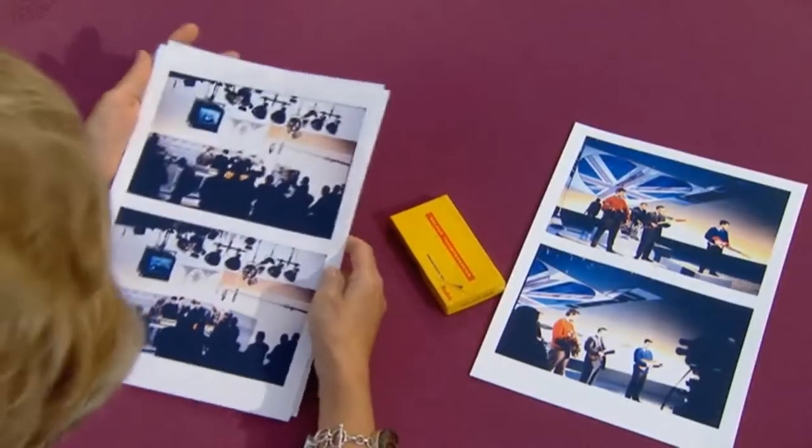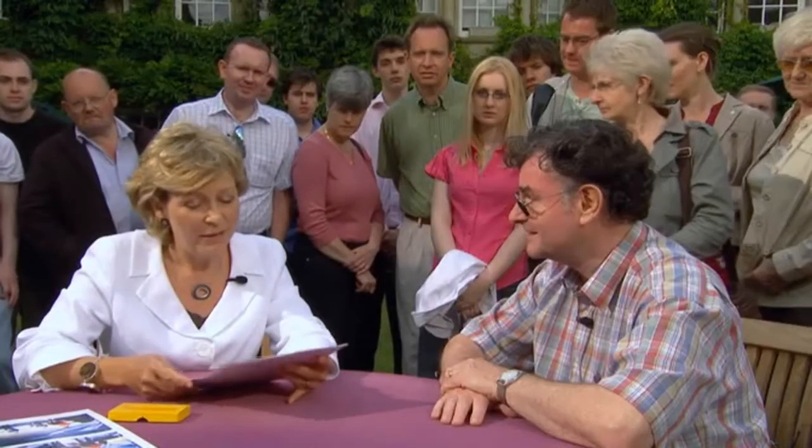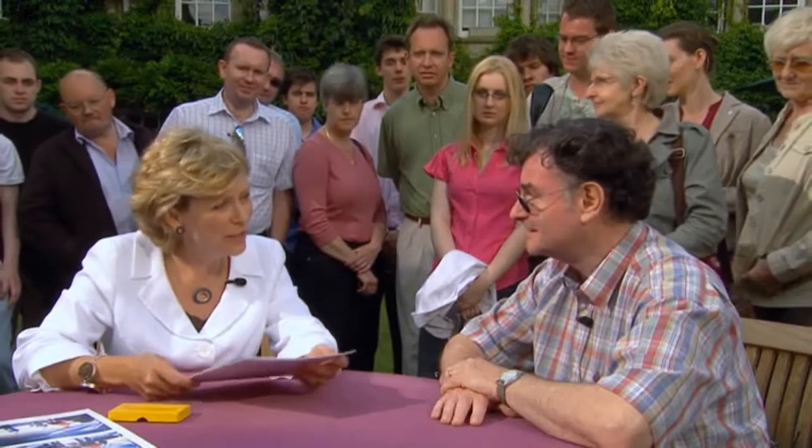Well, they're great images. They are very rare. And you can do something with them. It's a magic and a very successful mixture.